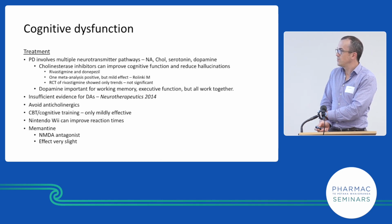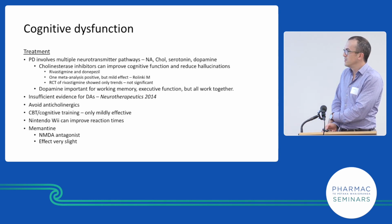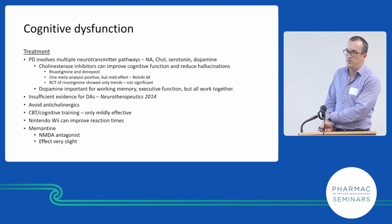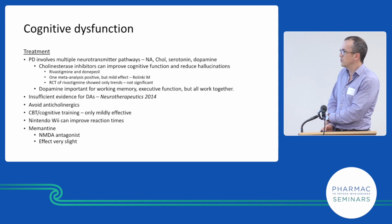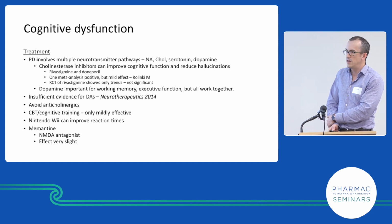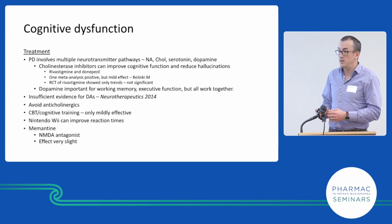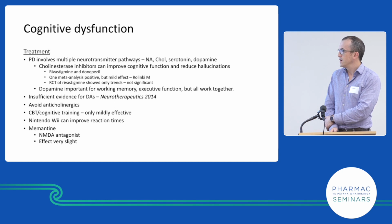Cognitive dysfunction has very limited evidence in terms of medical treatment in Parkinson's disease. There's been a couple of meta-analyses which have suggested these acetylcholinesterase inhibitors could be somewhat useful, but I just say that the evidence is pretty scant and I don't really use it very much at all. It's important though that the underlying Parkinson's, their dopamine deficiency, is treated, and most importantly if they've got any depression or anxiety that is treated, because that can really impact on their cognitive function.